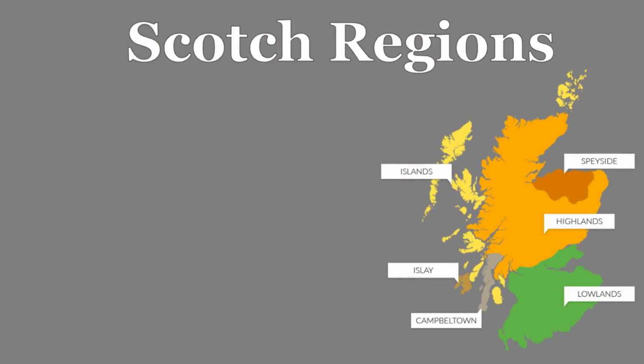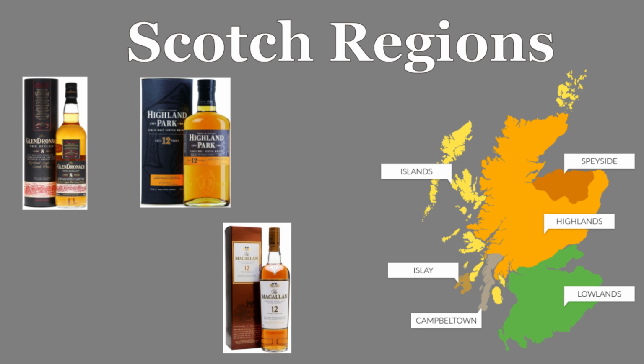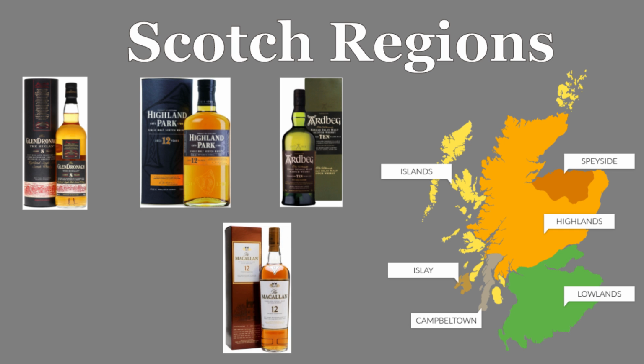So the flavors in Scotch are usually different depending on where the Scotch is made in Scotland. So again, Scotch gets its name from Scotland because that's where the product is usually made and aged. There's different regions of Scotland where the Scotch is made, and depending on the area where the whiskey comes from, it's going to taste different. So taking a look at the map here, there's several different regions of Scotland where Scotch is produced. There's the Highlands, Speyside, the Islands, also Islay, and then the Lowlands.